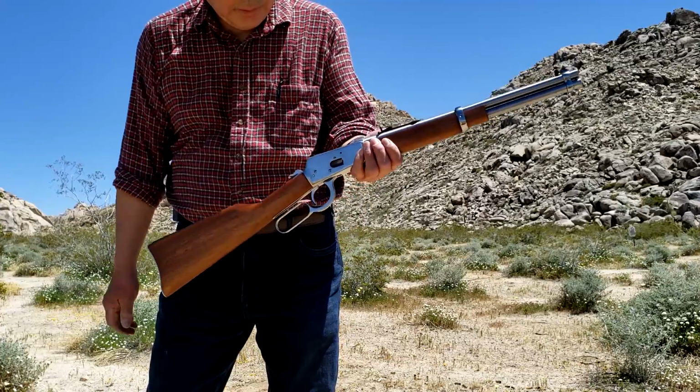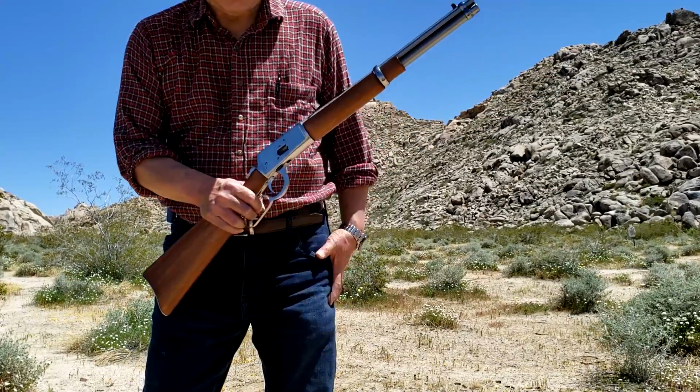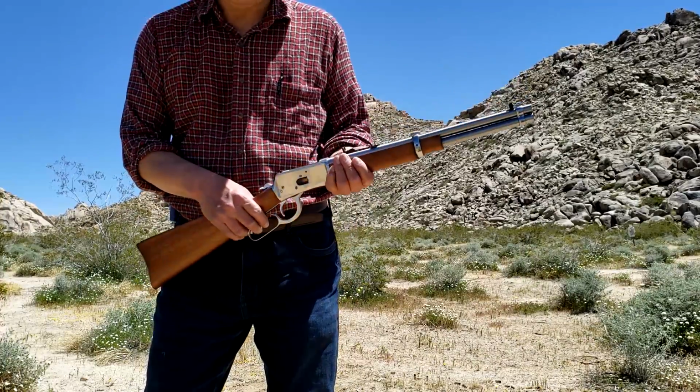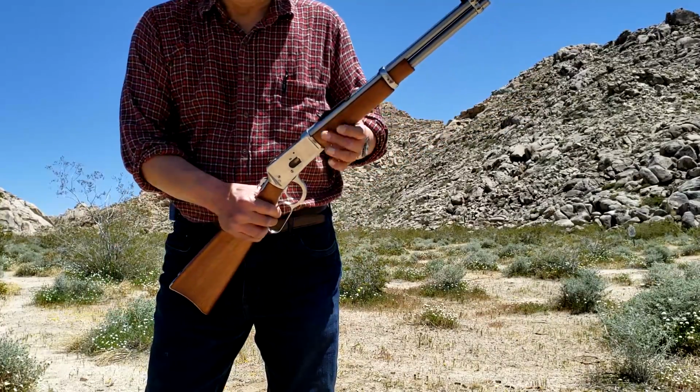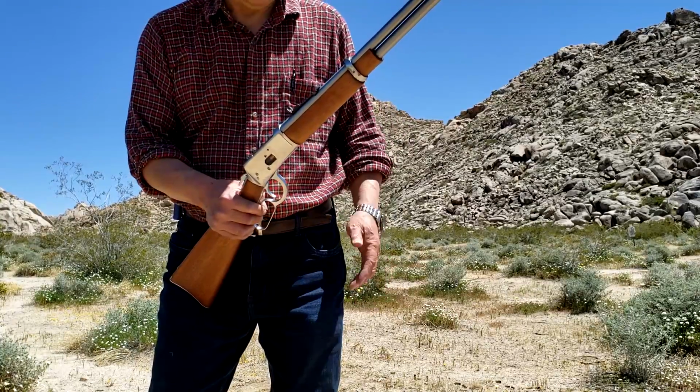I gotta go home and adjust it using my laser bore sighter. Anyway, that was fun. Gotta try out all three guns. Only one that gave me some problem was this one.